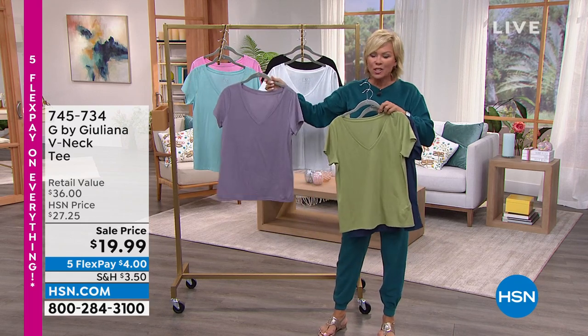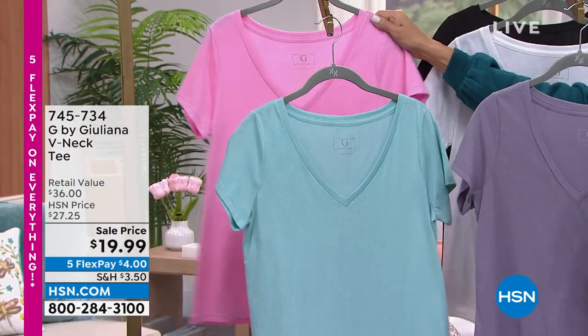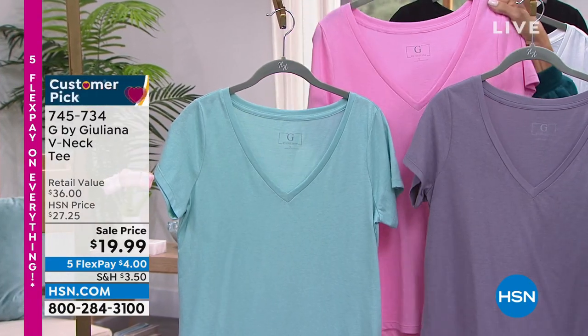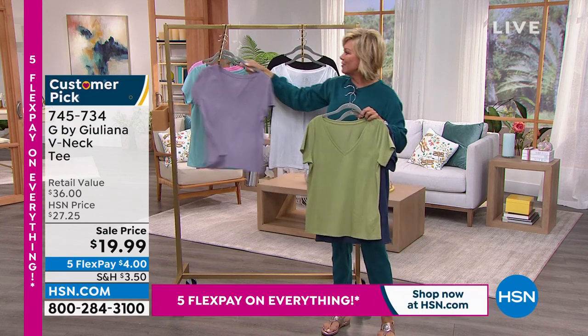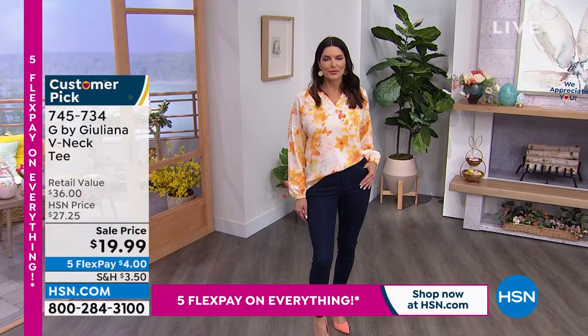We have the Sage. Here's such a pretty plummy color. This one's Aqua Mist. And then up here, we have that in the bright prism pink. It reminds me of an Easter basket. All of these colors do. So it's a wonderful thing to look forward to the warmer days of summer. And these are such incredible quality.